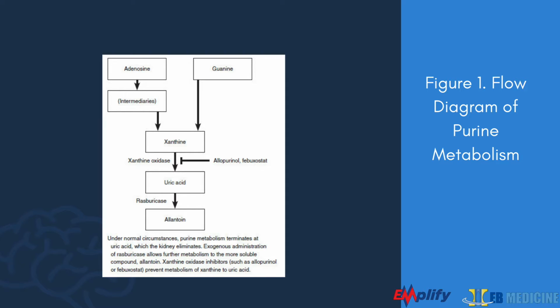For this, as well as other reasons, the British Committee for Standards in Hematology recommend rasburicase for any patient with laboratory TLS. Rasburicase, though, should be avoided in those with G6PD deficiency as it can trigger a hemolytic crisis. Methemoglobinemia has also been reported as an adverse effect, but it's not common enough to avoid administration.